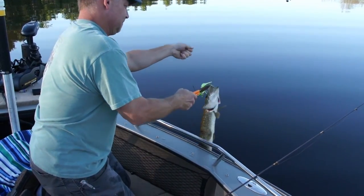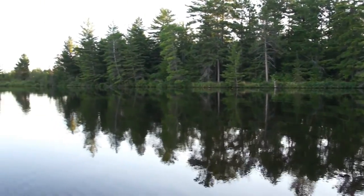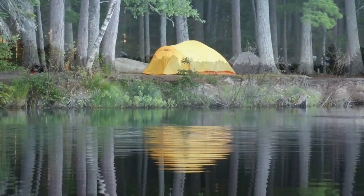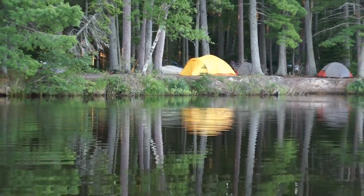Running electric, John worked the banks with topwater spinners as I dragged crawler harnesses and bottom bouncers behind the boat. I managed some small walleye on the crawlers, and John did pick up some small pike, but nothing to write home about. We did have one very nice muskie follow John's spinner to the boat, but it never hit.